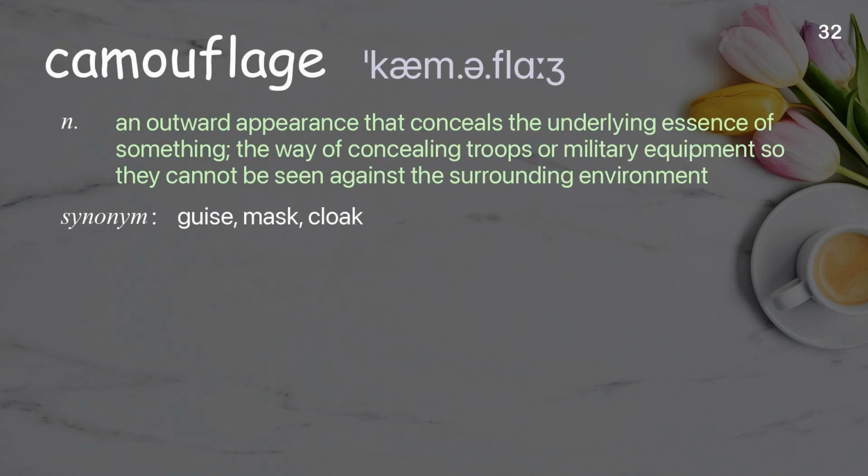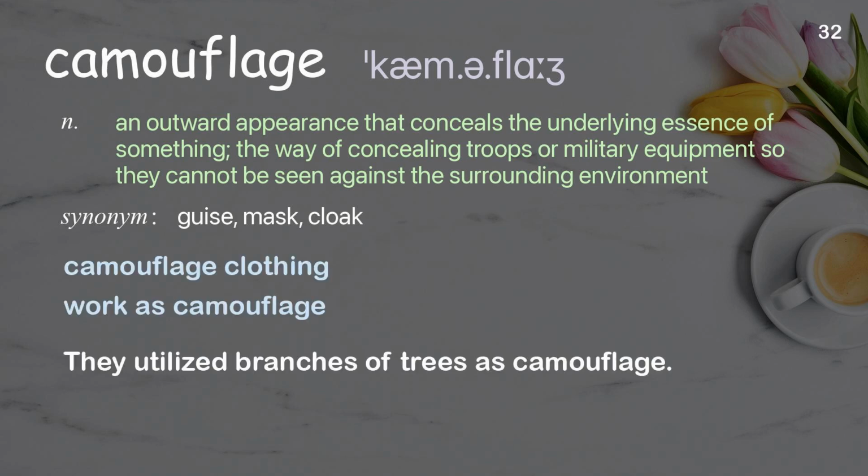Camouflage. An outward appearance that conceals the underlying essence of something, the way of concealing troops or military equipment so they cannot be seen against the surrounding environment. Examples: Camouflage clothing. Work as camouflage. They utilized branches of trees as camouflage.